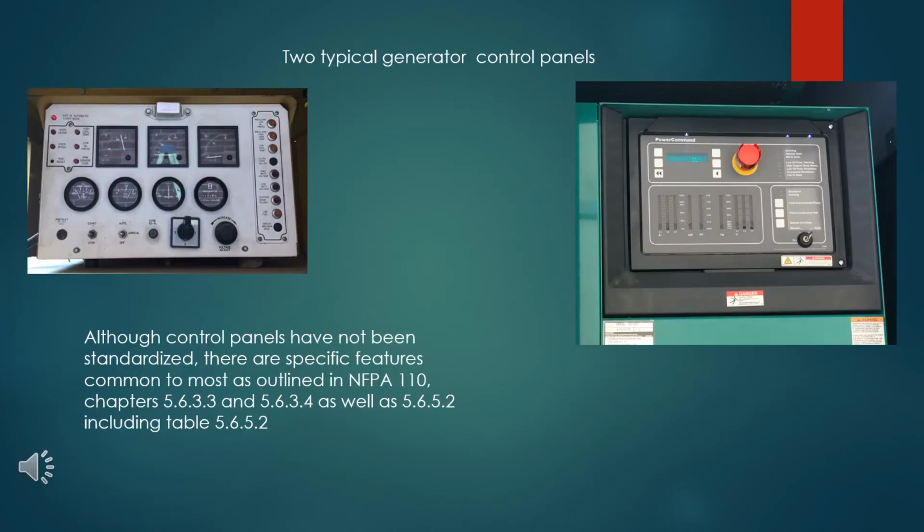Now here's a picture of two typical generator control panels mounted on the generators themselves. The one on the left is a Generac panel. It's an older style. The one on the right is a late style Onan controller. There are many different manufacturers of controllers, and they look different, but they all have basically the same function.